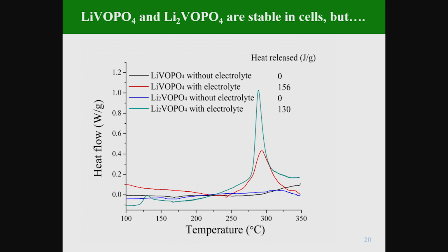So if we have LiVOPO4, VOPO4 without any electrolyte, there's no heat released. This is this black line here. We put lithium-2 without electrolyte. Again, there's no heat release. These materials are totally stable by themselves. Okay? If we put electrolyte with them, you see now the lithium one here, we're getting some heat released. This is about 156. The one with 2 in is releasing somewhat more. I should say a fair amount of this is coming from the electrolyte, not just from our material.